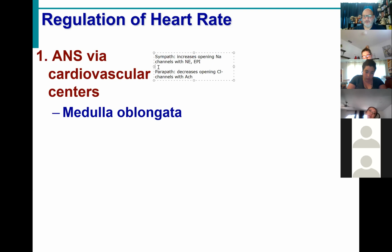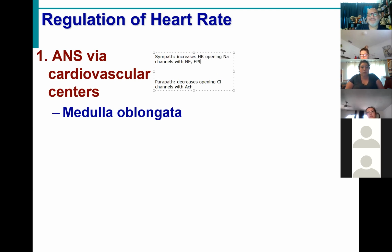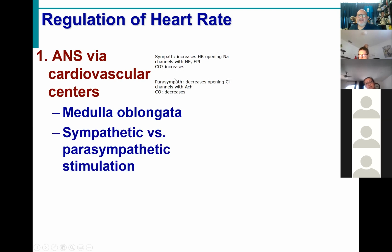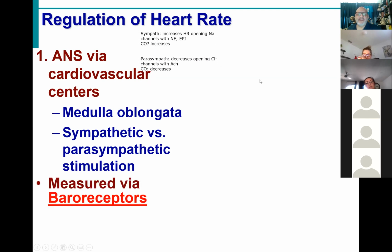Let's take this one step further. If my sympathetic nervous system uses norepinephrine and epinephrine to open sodium channels and increases heart rate, what effect does that have on my cardiac output? Increases. There you go. And conversely, parasympathetic is going to have what effect on the cardiac output? Decrease. There you go. Again, no new information here. We've described this like 3 times now. Is that something you want to make sure you're comfortable with and understand for the exam? Yes, absolutely.